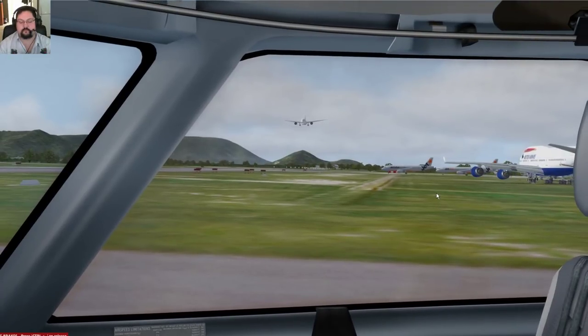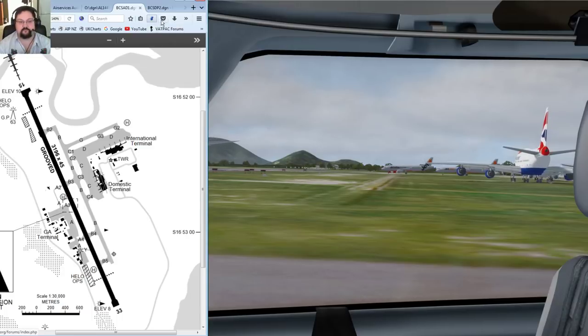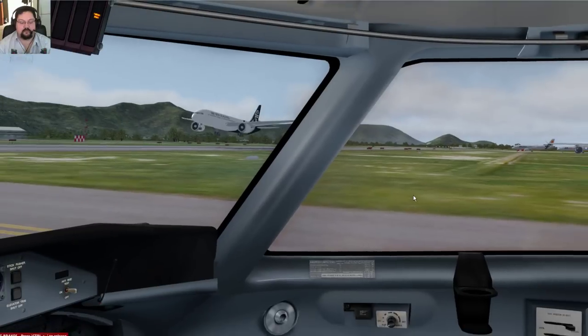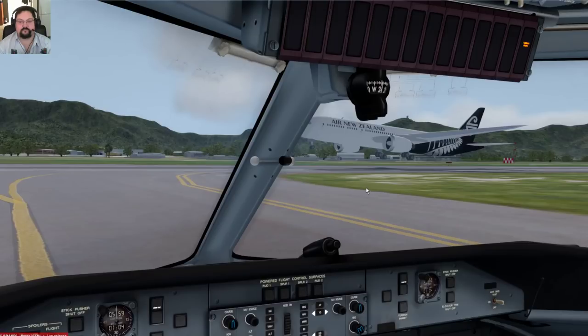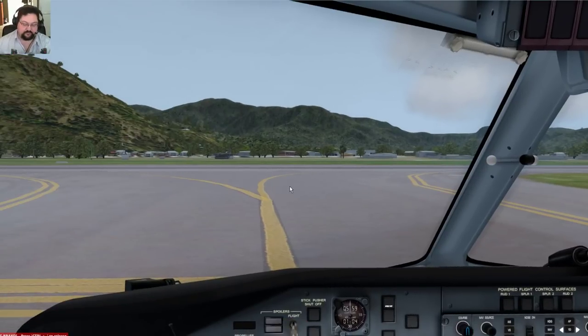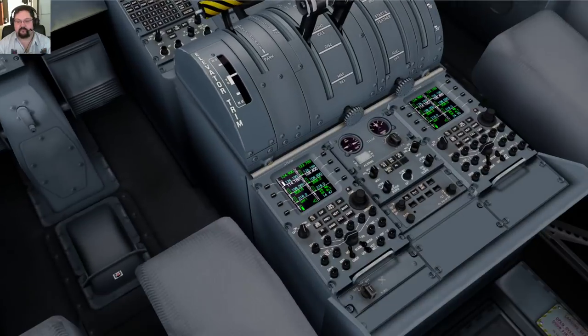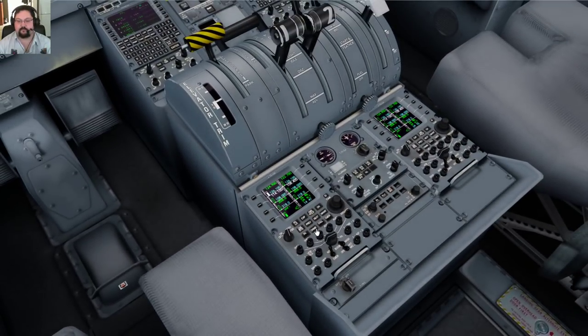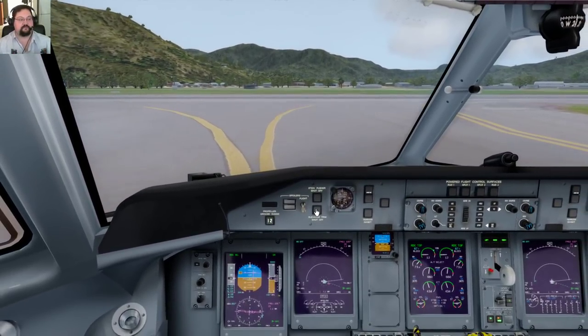Qlink 496 Delta, Tower. Qlink 496 Delta, holding short. Roger, you're number 2 in the sequence, thanks. Qlink 496 Delta, behind the landing 787, just passing Bravo 2, line up and hold runway 15. Line up and hold runway 15, Qlink 496 Delta. New Zealand 1904, continue the roll if you can, vacate left Bravo 4, contact ground 121.7, g'day.